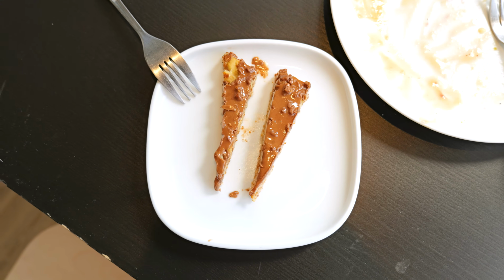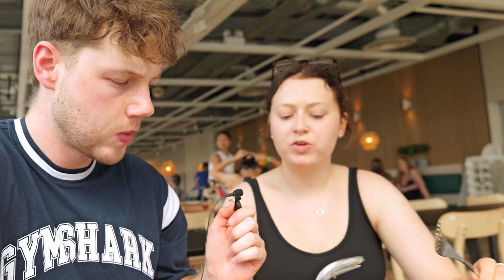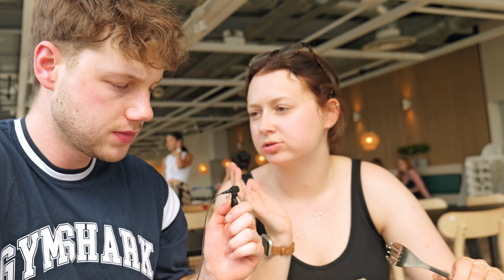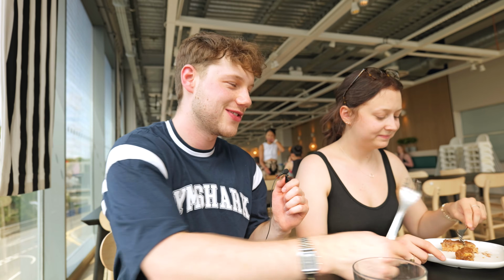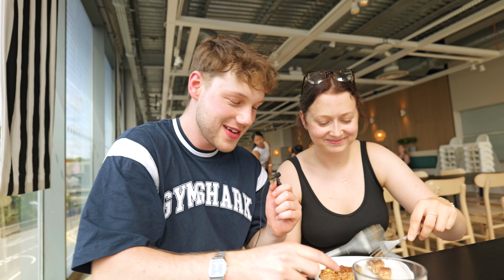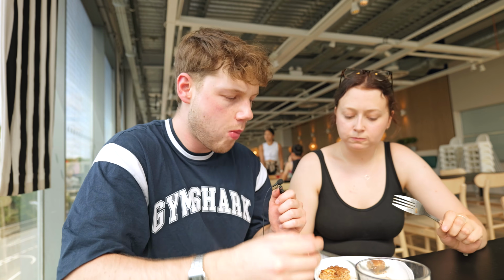Let's try this dime cake. Cheers. So good. This is really melted, and it's even better when it's not melted. I'm not a fan. No, let me have some. Let me try a little bit more. I don't know about this. But I'm not really a cake person. I don't really like cake.